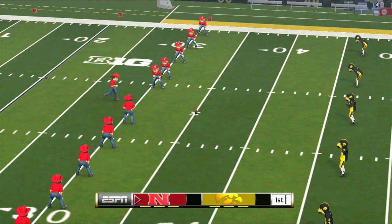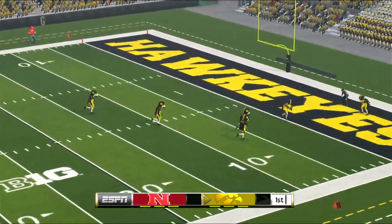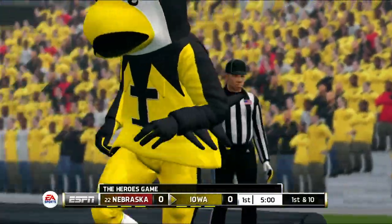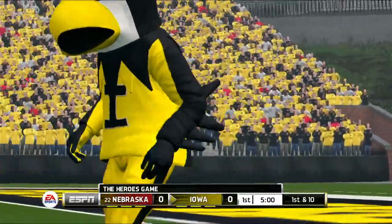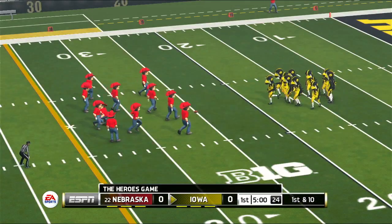Nebraska is getting fired up down there as they get ready to boot this opening kickoff. And he got all of this one. Great kick. This one's going to be down in the end zone for a touchback. And now the offense gets ready to take their first crack at it.